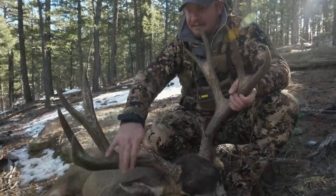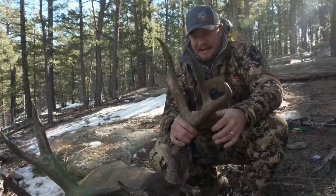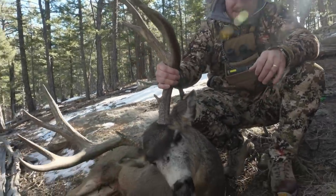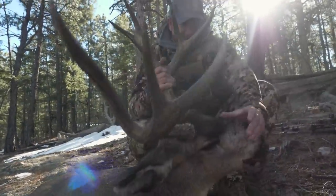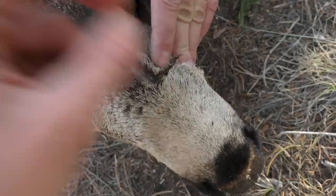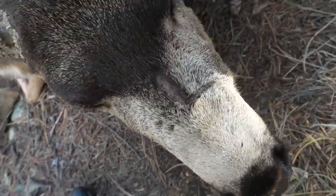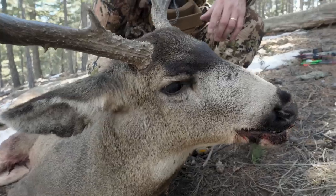Big long main beams. I mean, good Lord, he's got long main beams. The only thing, he's just a little short on his G3s, but I will take it. Man, what a buck. He's old, big old Roman nose on him, gray face. Just an awesome buck here in Colorado. He's got messed up ears. He's just an old battler.